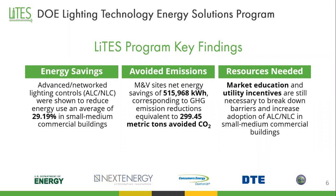I think we're aware that more education was needed, but it was really great to get the feedback on the programs in terms of what our participants appreciated about the incentive programs, and what specific market education they needed, which we'll share a little bit more on later in this presentation.